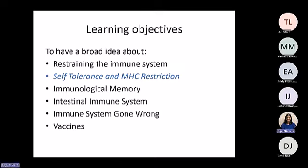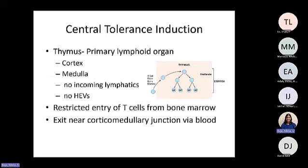All right, so that's how the immune system is restrained once the function is done. But we also need to know how there is a system in place so that the immune system is not reacting to self-antigens. That's called self-tolerance or MHC restriction. Let's look at this concept. There are different layers of tolerance. The first step is central tolerance.